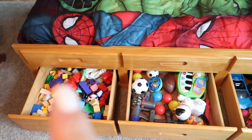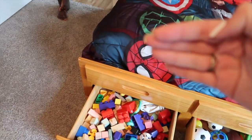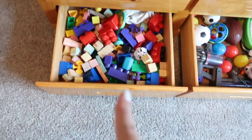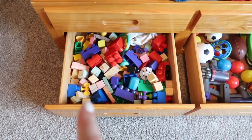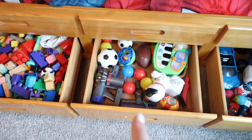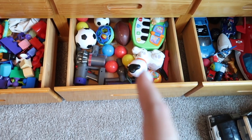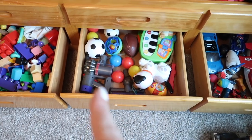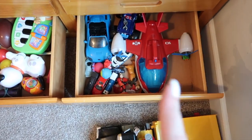Okay, so in the drawers, the top ones are actually fake. I mean, you could probably tell that because the mattress sits down in there. But in the first one, we have a bunch of building materials. We have these wooden blocks that James and I have made, these little squeegee things, and Mega Blocks. Then in this one, we have just miscellaneous toys, a little keyboard, this little puppy that they like to drag around and hit each other with, a Dyson vacuum, and balls. Then in this one, we have vehicles and action figures.